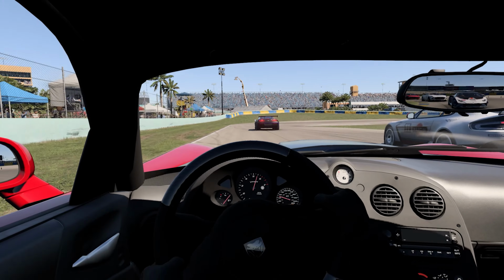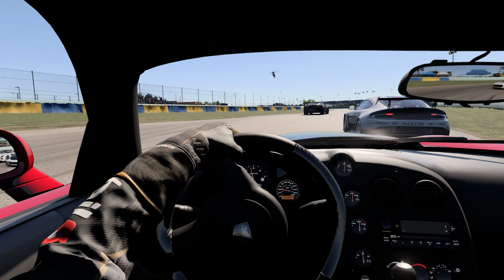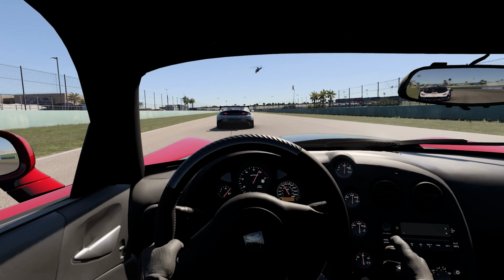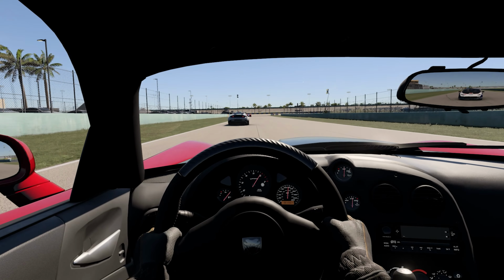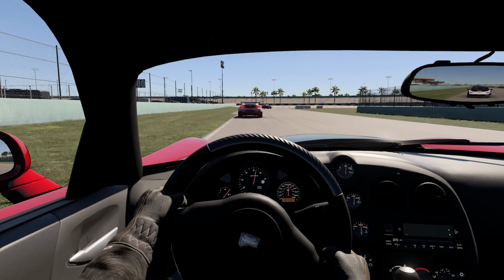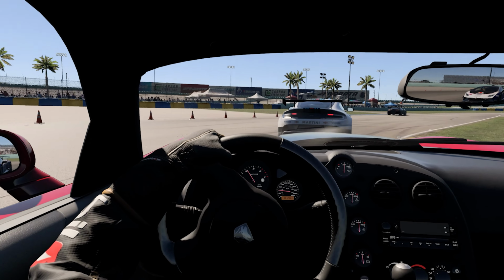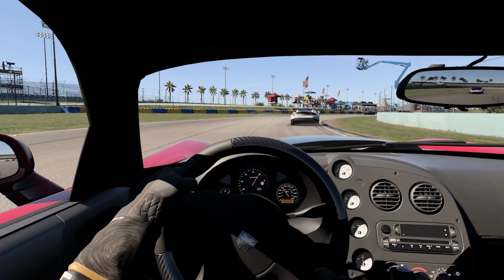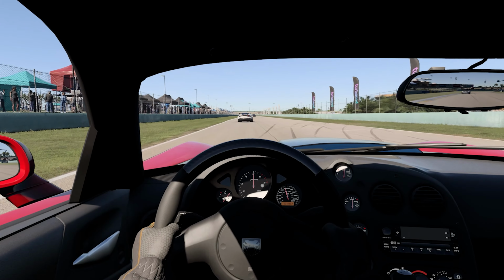Underneath the hood lies a monstrous 8.4-liter V10 engine, delivering a staggering 600 horsepower and 560 lb-ft of torque. This powerhouse of an engine propels the Viper ACR from 0 to 60 miles per hour in just over 3.5 seconds and allows it to reach a top speed of over 200 miles per hour. With its thunderous exhaust note and relentless acceleration, the Viper ACR offers an adrenaline-fueled driving experience like no other.